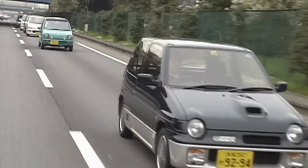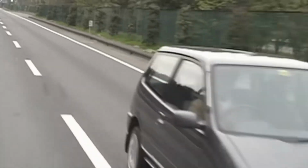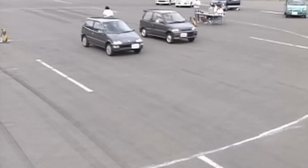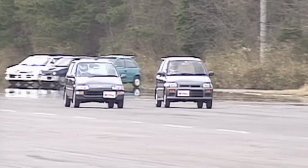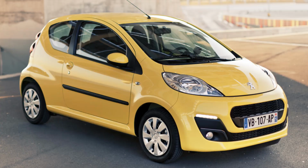A small percentage of K cars were sold outside Japan, as they were the right fit for developing countries where car ownership in and of itself was an exclusivity. But they were also officially sold here in Europe, usually marketed as the absolute bottom-of-the-barrel cheap economy car, for those that think a Peugeot 107 is far too luxurious.